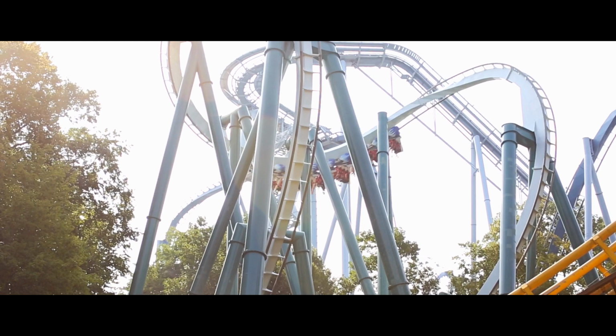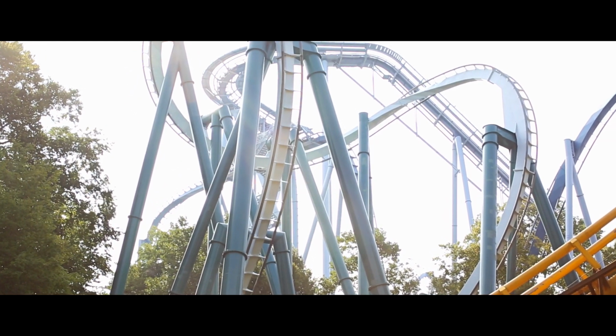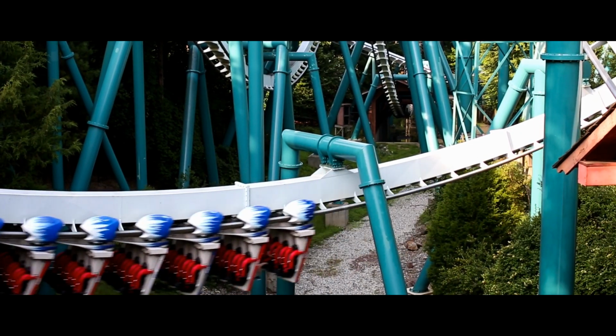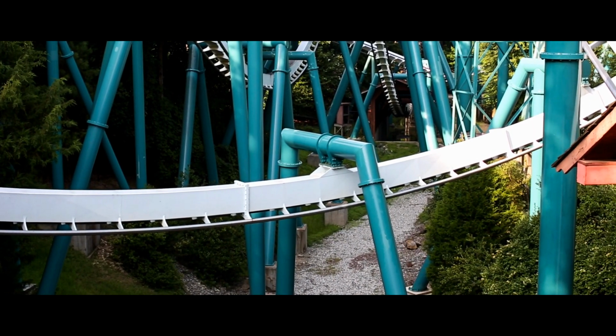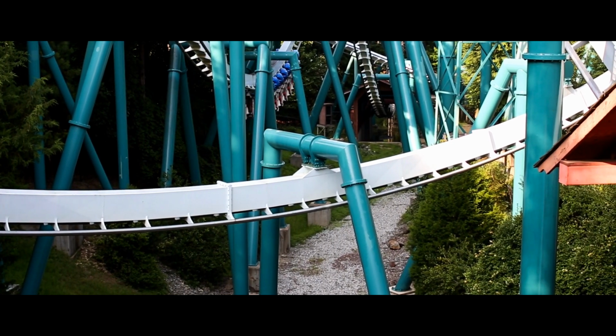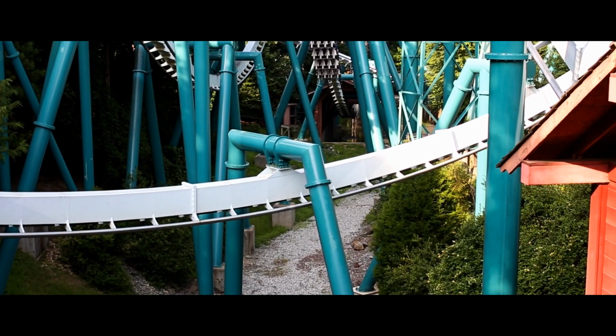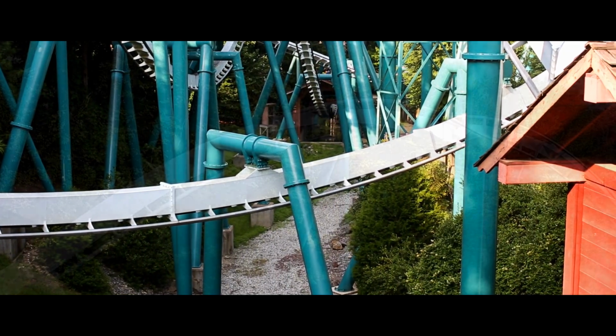Originality. Alpengeist has a custom layout, but with familiar elements, which we'd expect on most inverted coasters. But this ride does it well, really taking advantage of the mountainside on which it's set. There's really nothing else to say here, so I think a score of 7 sounds right.